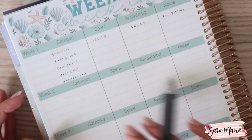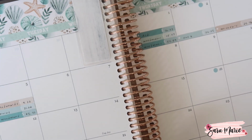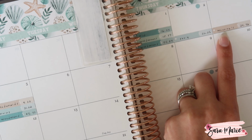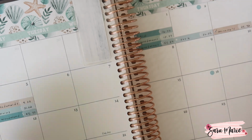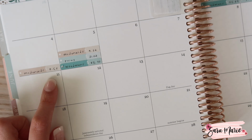Next, we're gonna look at eating out. So for eating out, that is going to be in this tan color here. So we had Mickey's over here, that was $25.76. And then we got McDonald's. Oh, me and Macy went to go get iced coffee and some breakfast sandwiches. That was $8.58.